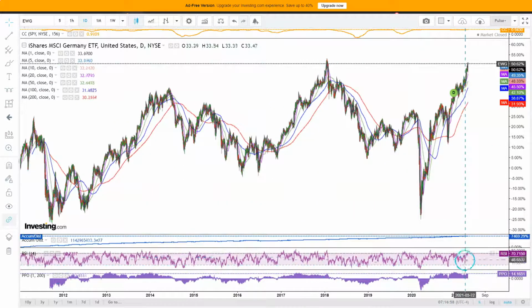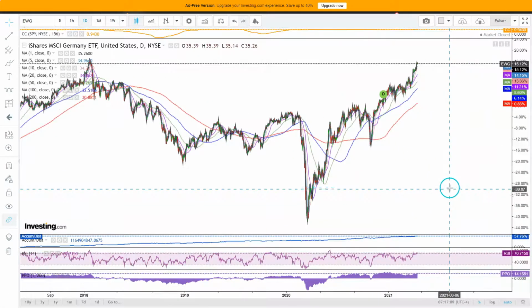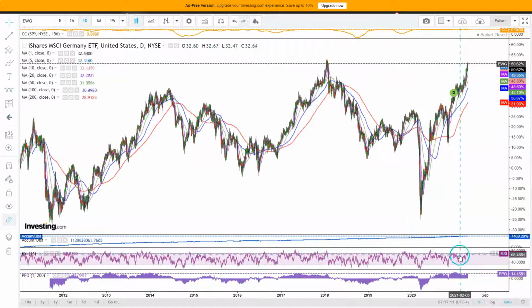Looking here at the PPO and the RSI, we did recently pull a bit back from a very elevated level, so that was expected. But generally speaking, we have the ability to be somewhat overbought for multiple days, but not that much. You see that it's rare for us to stay overbought.